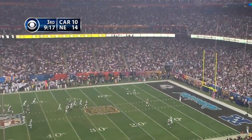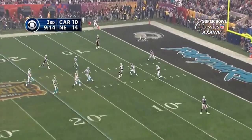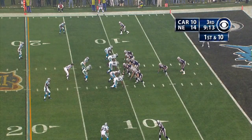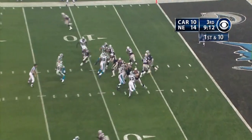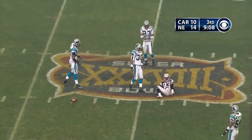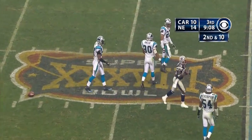Pops it up high. Fair catch is made at the 9-yard line. The Patriots start inside their own 10-yard line, and Brady will throw. Incomplete at the 25-yard line, intended for Deion Branch. Let's go to that play.